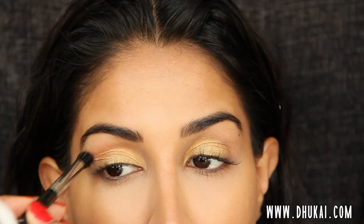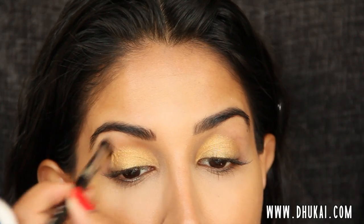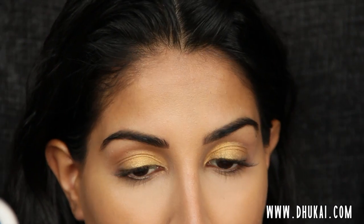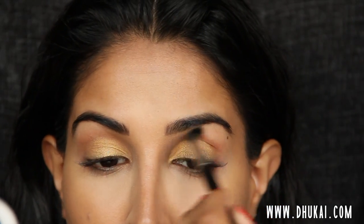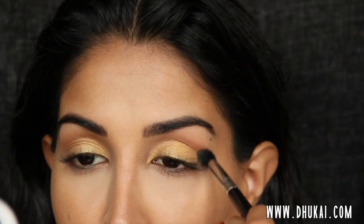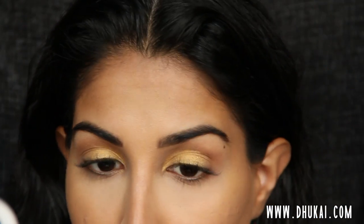Then I'm going to take Texture eyeshadow, and this is just going to go very lightly into the crease just to add a little bit of dimension, and very, very lightly on the outer third of the eye. I'm not applying too much of this shadow because I will be using another shadow in the crease as well.